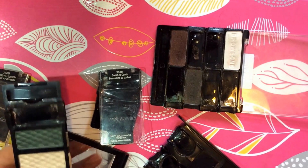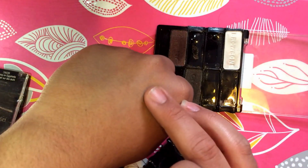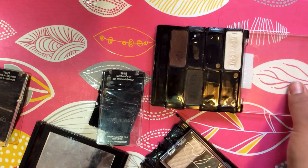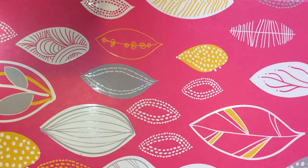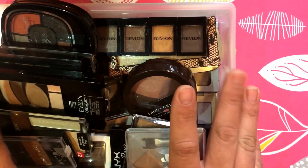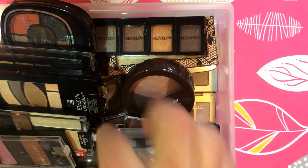I don't know if I should depot it or give it to somebody else, because this is such a beautiful color, but I don't use it. I think I'm just going to throw them away, to be honest. Yeah, I'm just going to throw these away. So that's my depot stash. And this is my stash of more than 4 or 5 shadows. I have some trios here as well from Wet n Wild. So let's get started.